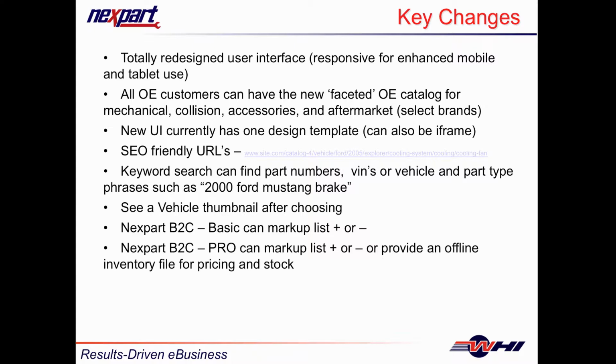Now, the Motor list price can be several months behind, but again, our customers are used to having old list prices. Now, that's just for Basic, all right? In other words, if you sign up for Nexpart Basic, all you can do is mark up the list price plus or minus, and you do that from inside of our control panel. If you're a Pro user, you can supply us with an offline inventory file for pricing and stock. You could also use, of course, the plus or minus. Now, if you think about it, every single eBay seller is, of course, getting us an inventory feed, and those prices will be accurate. We do have plans, of course, to figure out how to get the list prices updated more frequently, but we're waiting for that.